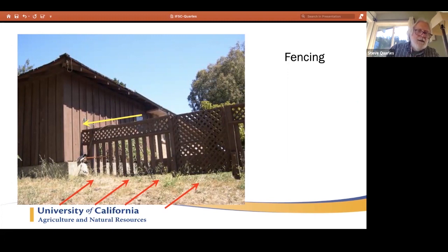The challenge to fencing, or the vulnerability of fencing, is that it ignites and in essence brings fire to the building.